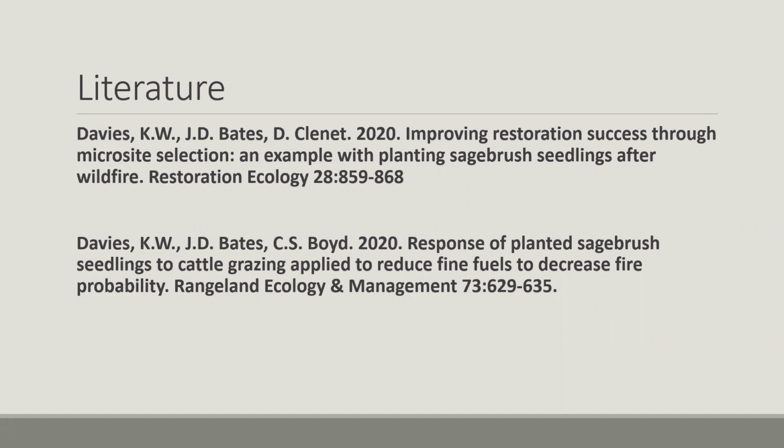Okay, so the question was, what was the season and intensity of use by the cattle? So we actually did spring, early summer grazing, and I don't have the cows per acre, but we shot for 40 to 50% utilization, and then we pulled the cows out.